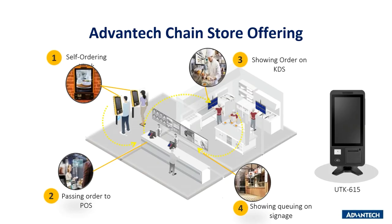In order to solve the problems businesses suffer from, overcrowding, slow ordering, and impatient waiting, UTK 615 offers a unique product design and solution for business operators, and is also a part of Advantech's chain store total solution to connect and integrate with the digital signage, POS, KDS, and QDS systems.